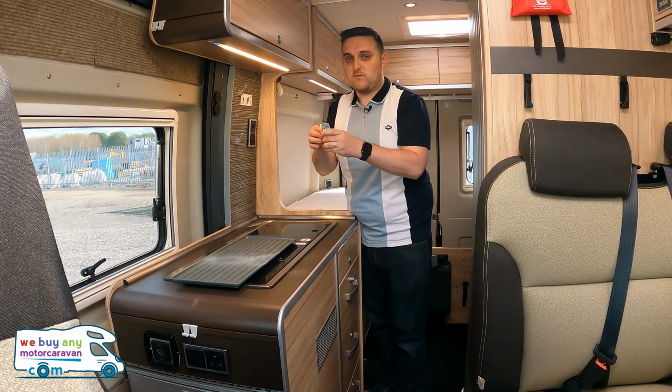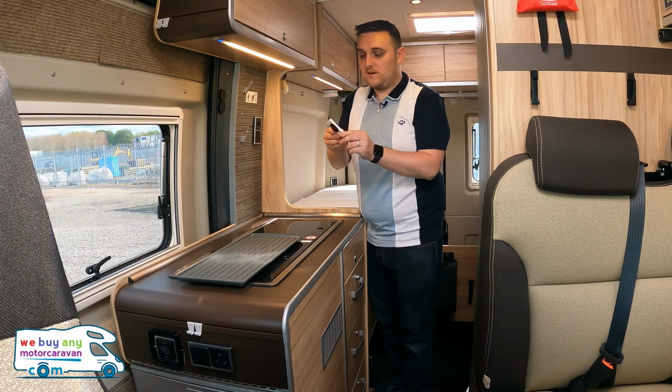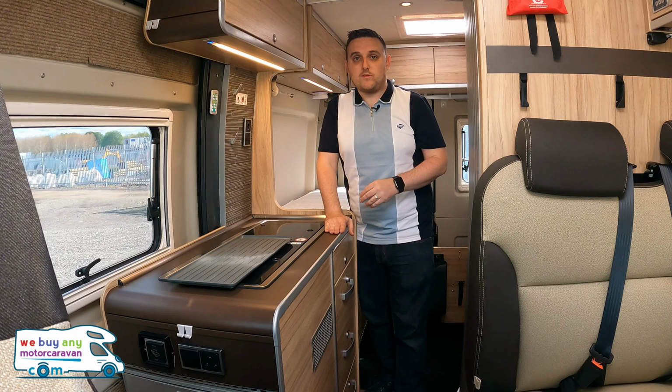You see you've got a little remote control here. Now this hasn't got habitation aircon, but it has got a Titan fan system. So you've got 1 fan in the bathroom area, and then you've got 1 above the lounge.